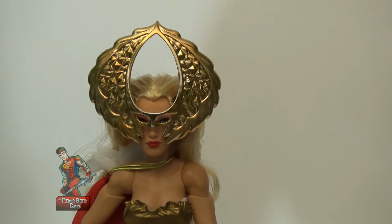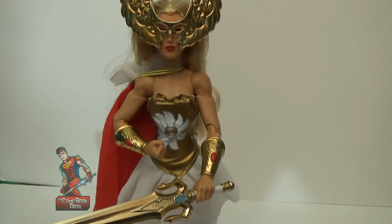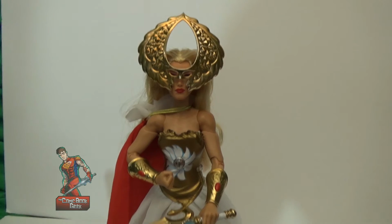Although I do kind of like the headdress being flipped upside down, where it's like she's wearing a mask. I know there's purists out there who like only this version and don't like the animation version. Hey, you know what? To each their own.